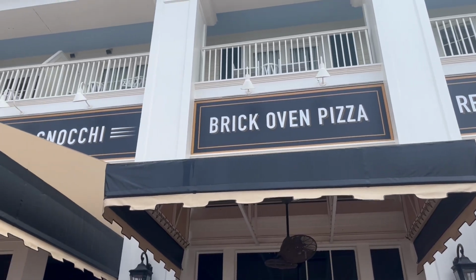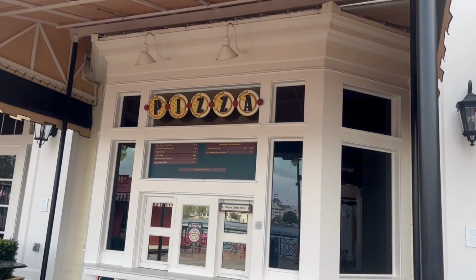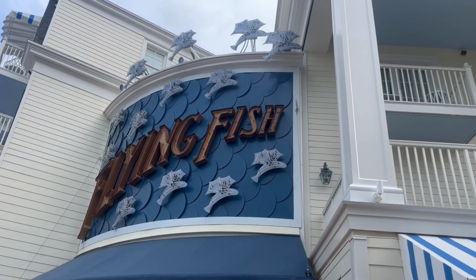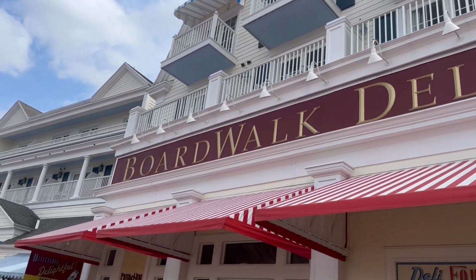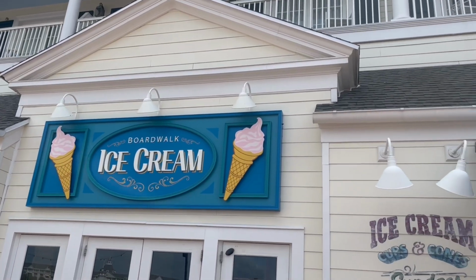All right, now let's talk about the food. You've got everything from quick bites to signature dining right here on the Boardwalk. You have Trattoria Al Forno, a casual Italian restaurant. You got Flying Fish, an upscale seafood restaurant, perfect for a date night. Boardwalk Deli, which is solid for its sandwiches, coffee, and pastries. And you can't forget about Boardwalk Ice Cream, which is a must-do on a hot day.